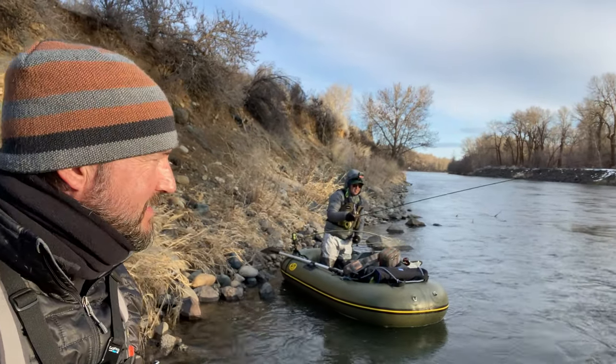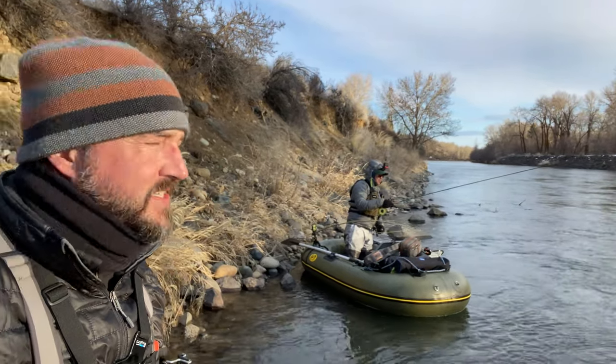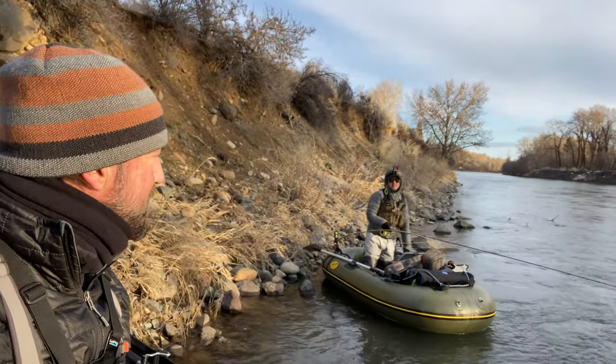Just a great day on the Yakima River floating it. And yeah, just can't wait to get back here again when it's a little bit warmer. That would be nice.